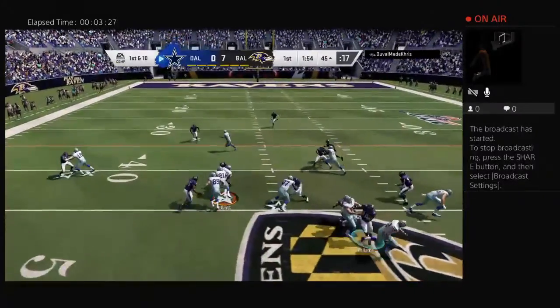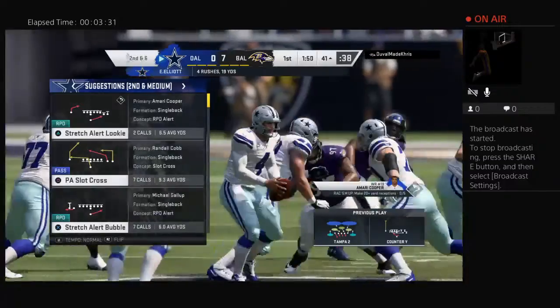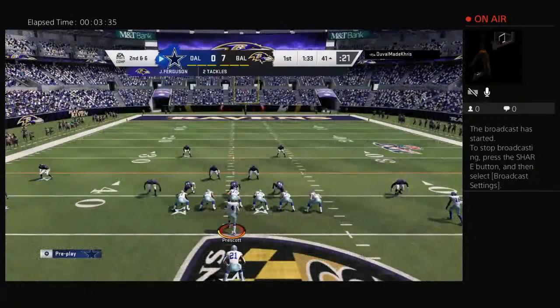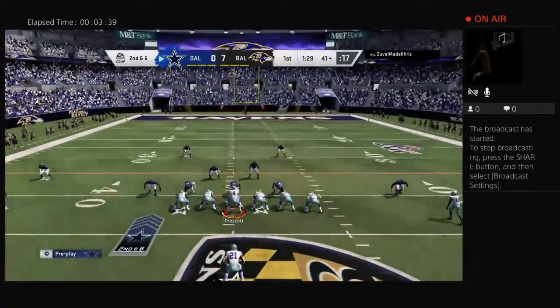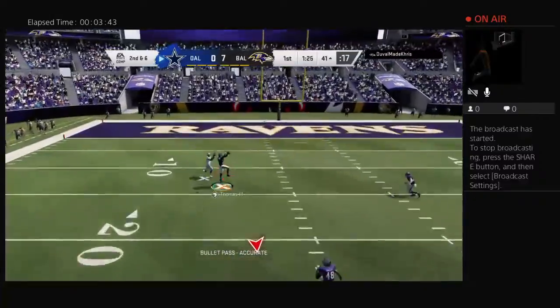A 1st down carry by Elliott. And this winds up a gain of 4 to the 41. This drive is pretty clear. Almost feels like old school fundamentals, doesn't it? Want to impose their will on the defense. What's that, 5 straight runs? Yeah, 5 straight carries to start this drive. And like you said, the way it's working, they made it.